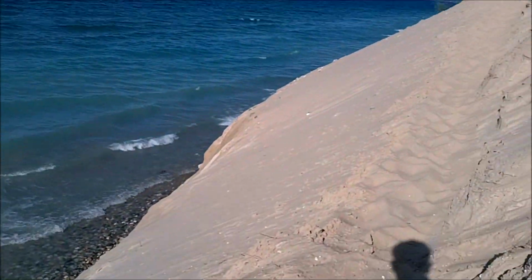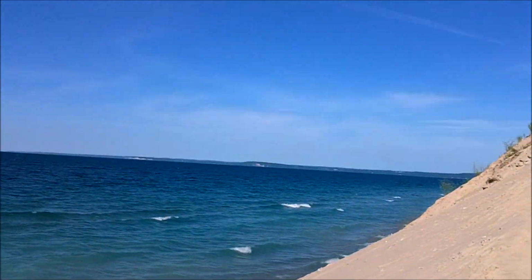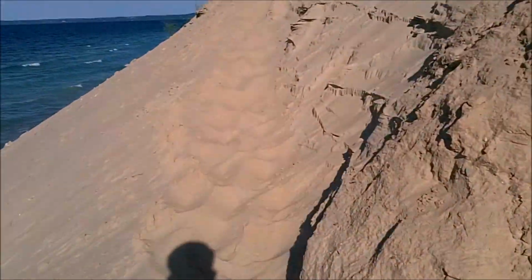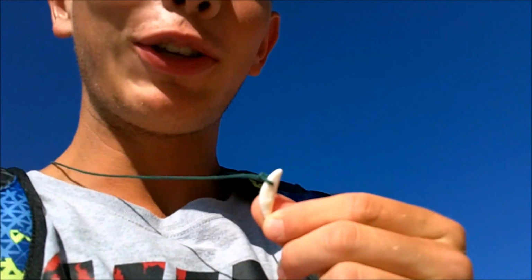The part up here is terrifying. I did this yesterday. Such a beautiful view though. Got this coyote tooth necklace I found yesterday. Or I didn't find. I bought it at the rock store today.